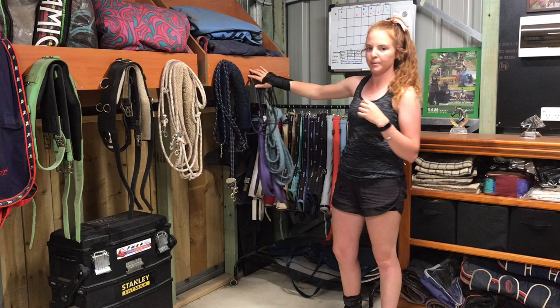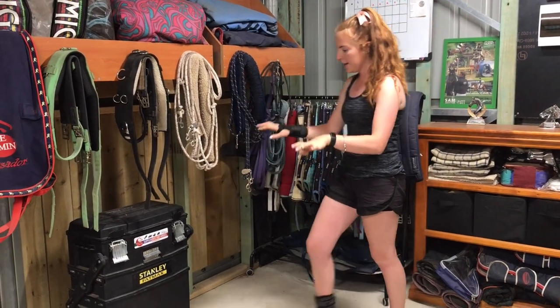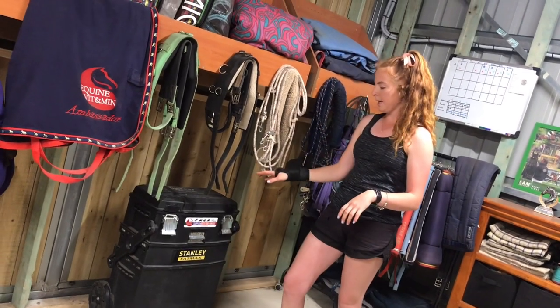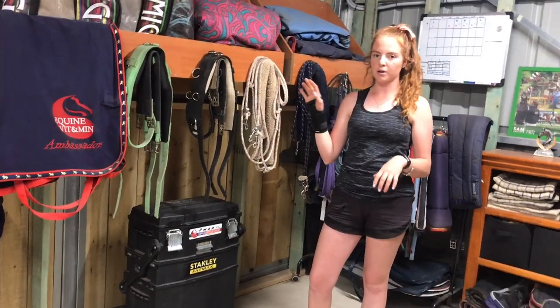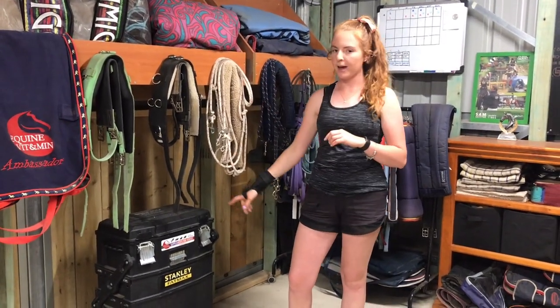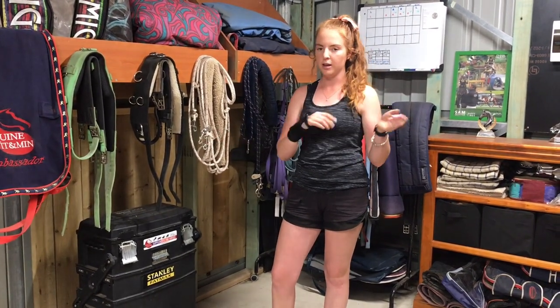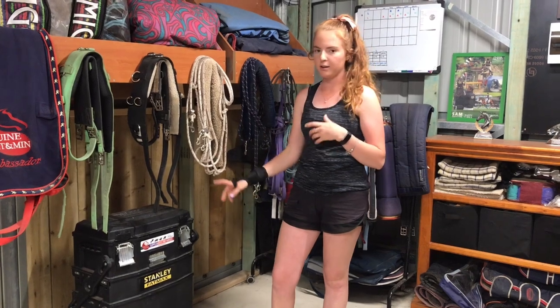Lunge ropes and my bungee, so all my lunging stuff here. Here is my Fat Max. Now this fits in the float normally, but when we're not out competing, I'll bring it back in here because I plait horses for clients and things like that, and it's just too hard to keep unpacking the float every time I need my plaiting stuff.